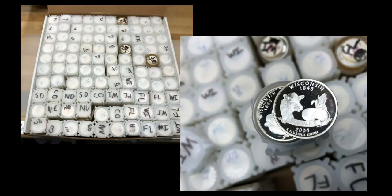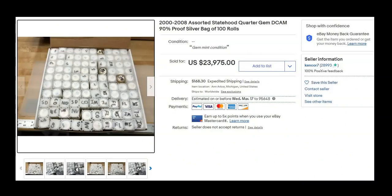And I'm sure whoever put this together, it was probably at the time when statehood quarters were out and they're being released on a normal regular basis. Someone was buying up a lot of the silver proof sets, cracking them out, and then assembling these rolls. So for this one right here, it sold for $23,975. This one is in February, although I didn't get the exact date in which this one sold.